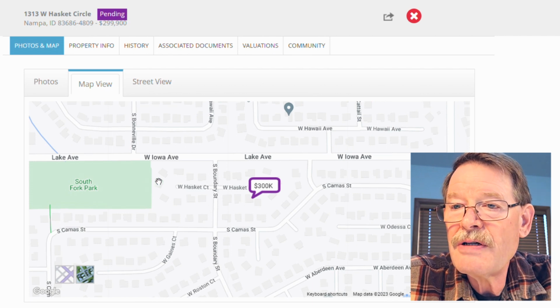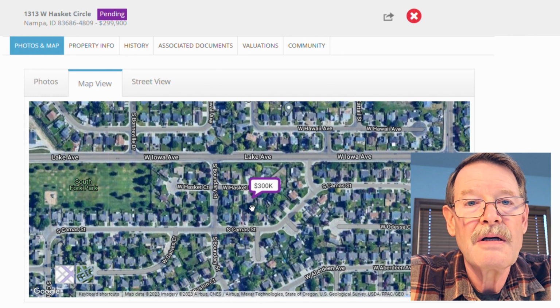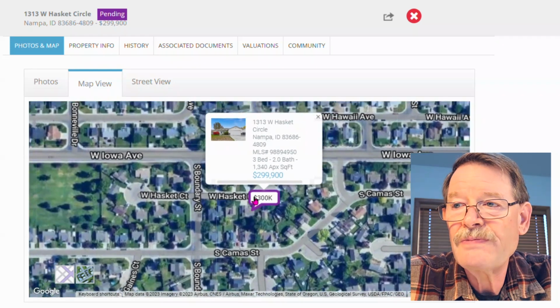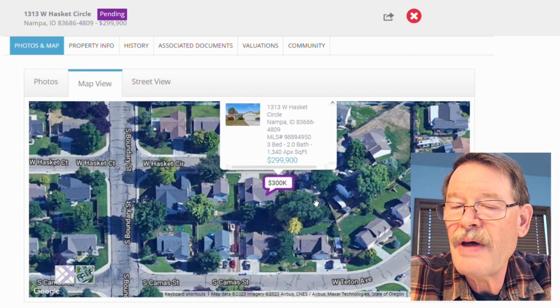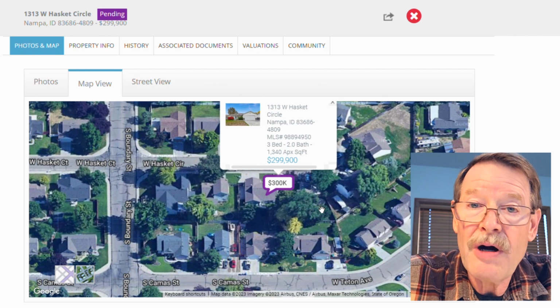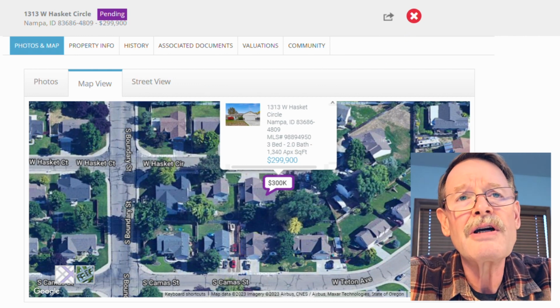Because that's one of the fears, if you have 0 days on the market, that maybe it was priced too low. Well, we'll talk about that because the market's not going to let you price it too low. And there's nothing wrong with 1 day on the market, and there's nothing wrong with 5 days on the market. That's still extremely fast. Let's take a look at the next one.